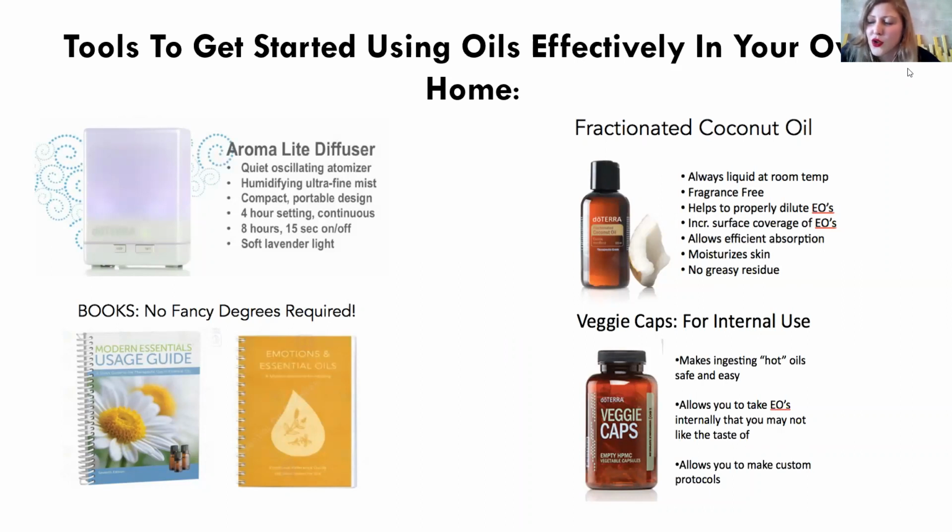So essential oils are one of the best ways to purify the air. And if you live in an urban place like New York or LA, you're just being inundated with smoke and toxins and chemicals in your environment. So it's really important to have some kind of purification system in your home.